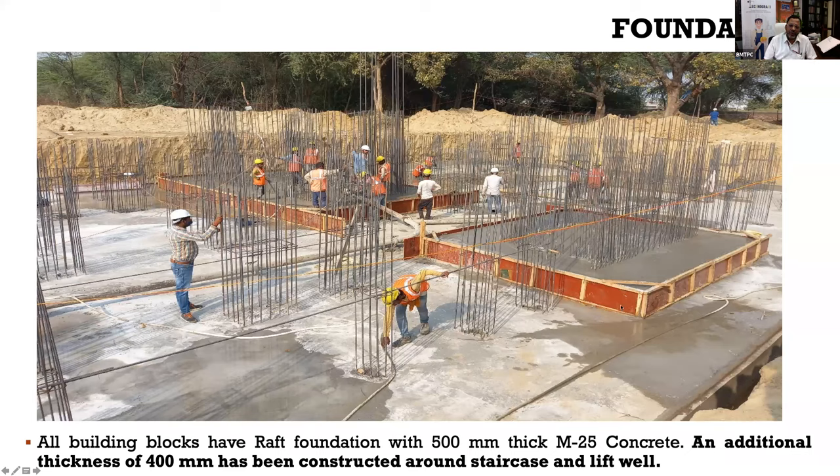So that is why you see wherever there is a lift well or a staircase well, the raft thickness is increased by another 400 mm. This shows you the column. So once you have laid the reinforcement cage for your raft, then this is a shuttering for the column.